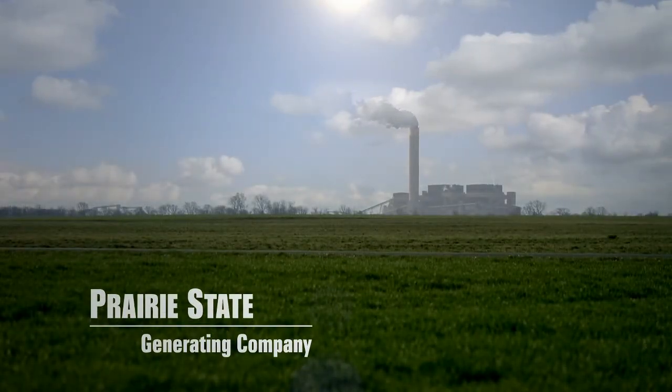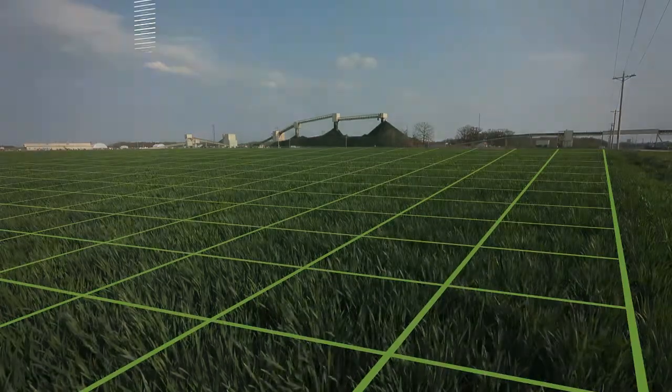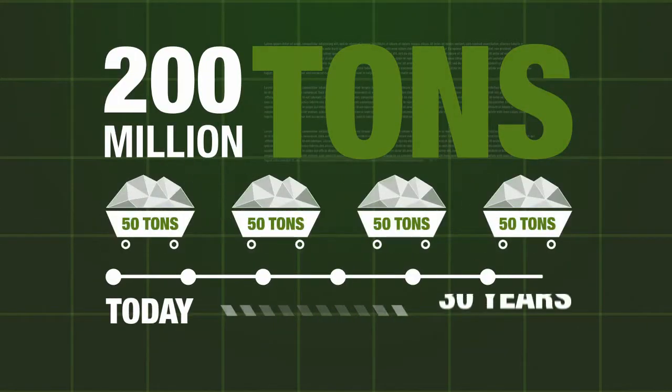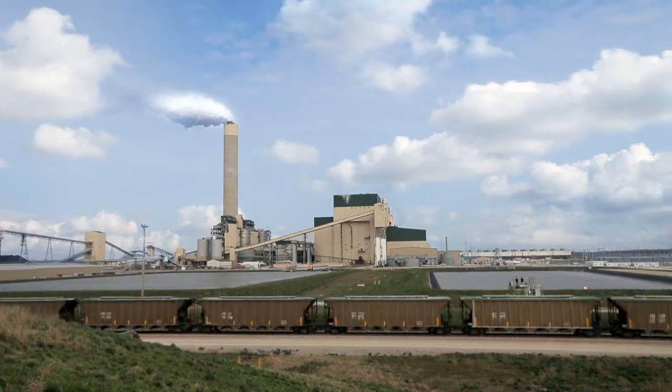The Prairie State Energy Campus is made up of 400 million tons of coal in the ground. That's basically a 5-mile wide by 7-mile long block of coal. It's 250 feet under the ground. It's 6.5 to 8 foot thick. We'll be able to recover about 200 million tons of that over the next 30 years, which is more than enough chemical energy to supply our 1,600 megawatt power plant that we built directly across the street.